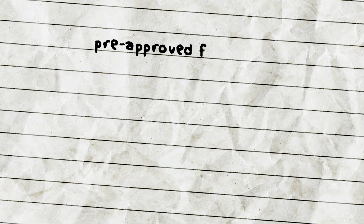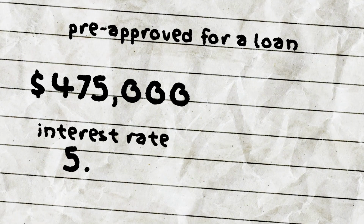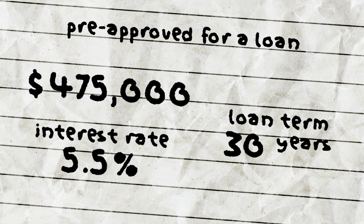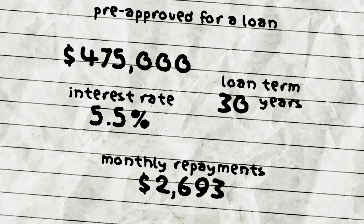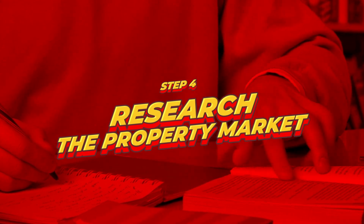If you get pre-approved for a home loan, you can use that to determine how much you can afford to borrow. Let's say you got pre-approved for a loan of, for example, $475,000 with an interest rate of 5.5% and a loan term of 30 years. Your monthly repayments would be around $2,693 per month, which gives you an idea of how much you can afford to pay each month.